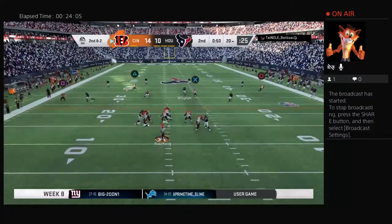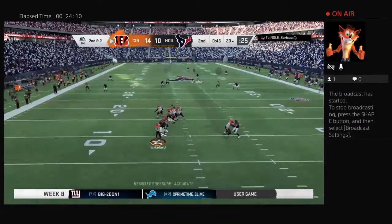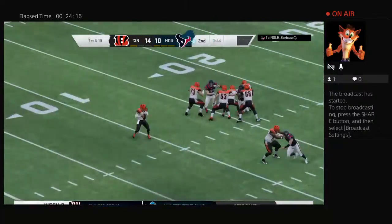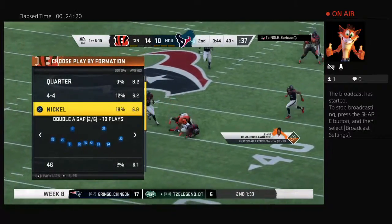Off play action, Wakefield. Into double coverage, and it's intercepted. Picked off at the 40, and they are going to set up shop at the 40-yard line.